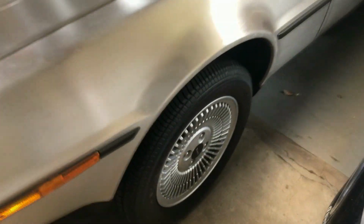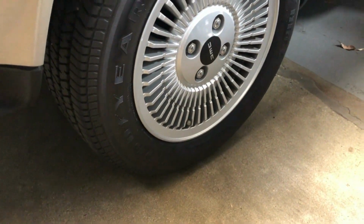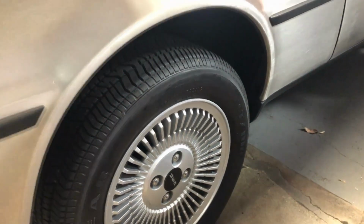Yeah, this is probably even better than Florida's car, honestly. Those are original Goodyear tires, huh? Yeah. This is probably better than Florida's car. Seriously. Because Florida's got that low mileage car too. It only has a couple hundred miles on it. This is probably nicer. Somebody's gonna scoop this up. It's not gonna be me, but somebody's gonna scoop it up.